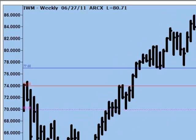The IWM, the Russell Small Cap Index, also bounced off of support at this year's low. The initial hurdle for the bulls is this month's high of 84.86. A close over this year's high of 86.82 would reaffirm the bull trend. A break of support at 77.23 could result in a further decline. The next support beyond that is seen at 74 and 70.